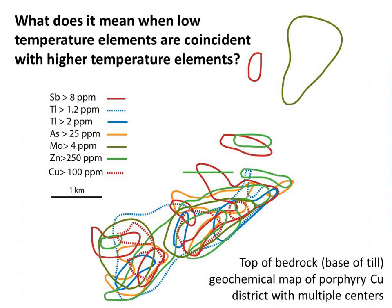Okay. So this is a diagram. I thought about pulling this apart and rebuilding it this morning, but I figured I'd probably run out of time to go through it, so I thought I would just leave what you have in the book. Basically, this is a base of till, top of bedrock, rock geochemistry using the 4-acid dissolution. Okay. So antimony, thallium, there are 2 thallium contours, arsenic, moly, zinc, copper.